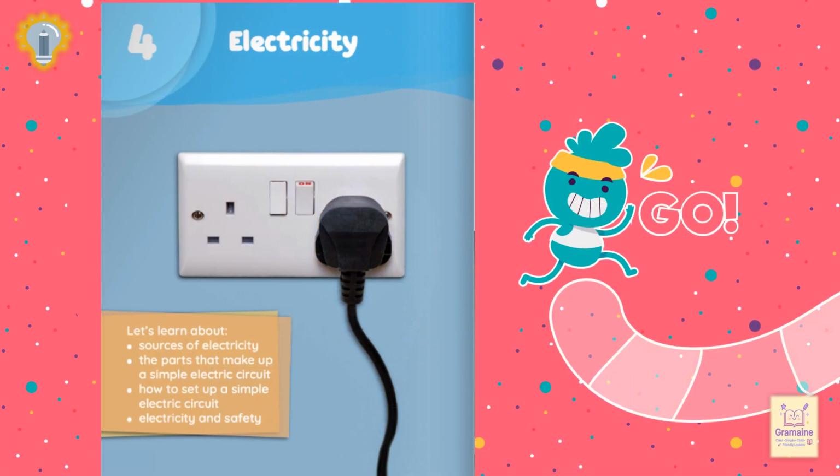This is electricity. Electricity helps things work. We use electricity every day at home and at school. Let's learn where electricity comes from and how to use it safely.